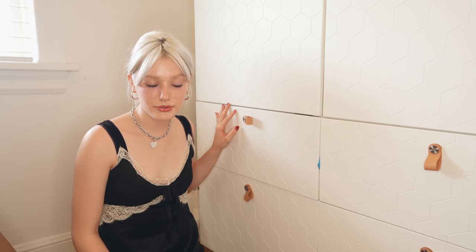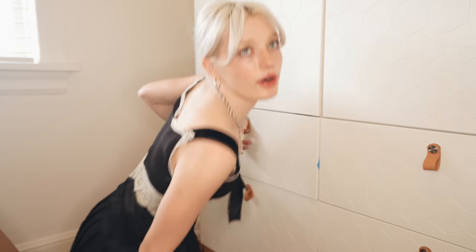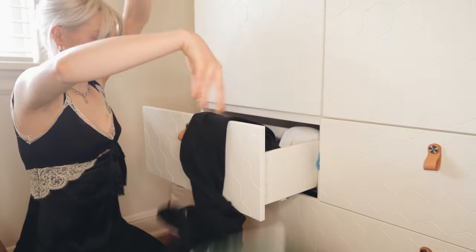I'm gonna start going through these drawers now. These are a mess. So unorganized. They're genuinely just extremely messy and unorganized. So I need to fold them or do something because it's just not working right now.